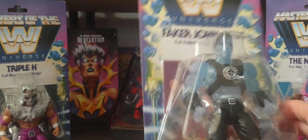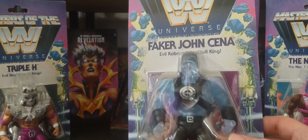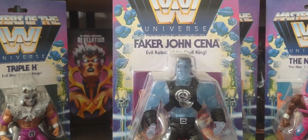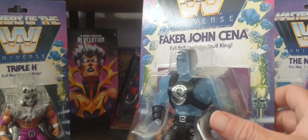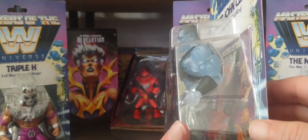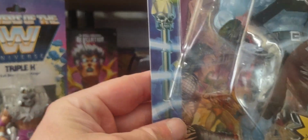This is probably one of the better figures of the WWE universe right here. Very cool. I love the detail, the cleverness of it, being a see-through bluish tint or see-through plastic for this Faker. It would be kind of cool if he had orange hair, not black hair, but still very, very cool. Amazing. I can show you the artwork right there.